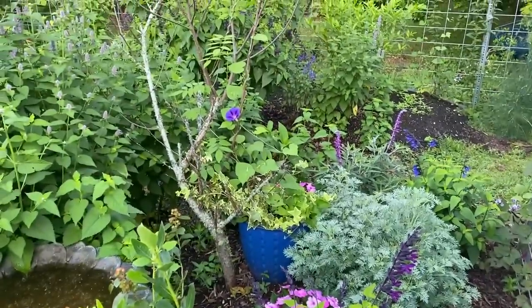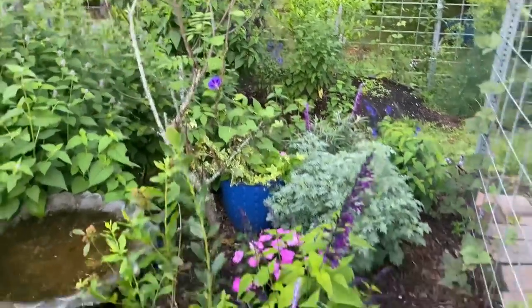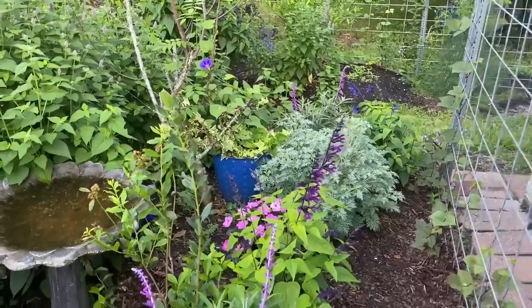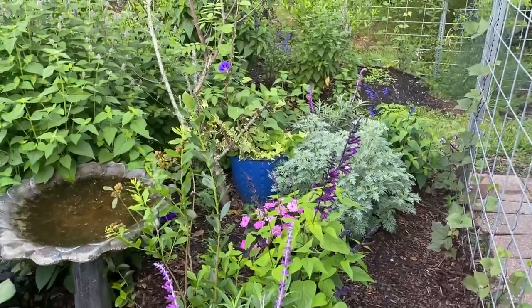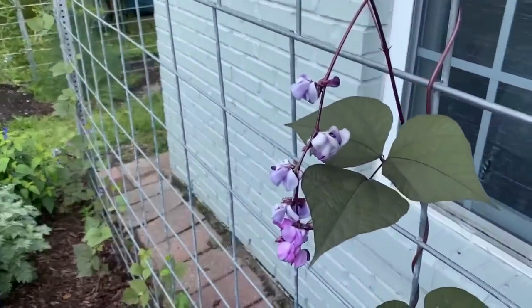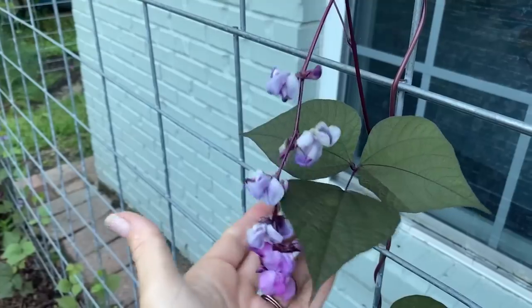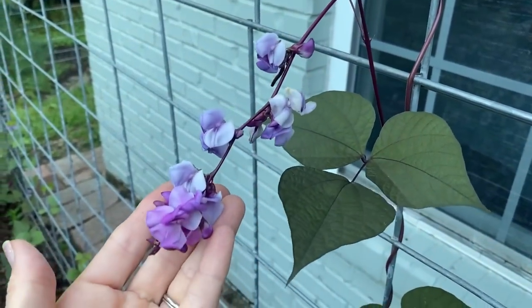And then of course I'm letting things grow up the dead plum tree, so all these colors are coming together and just making me so happy. And then I've got hyacinth bean vine climbing up, and it smells so good.